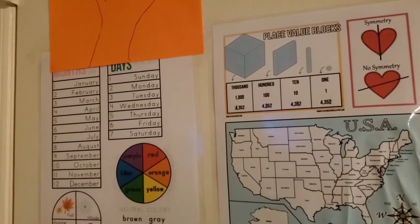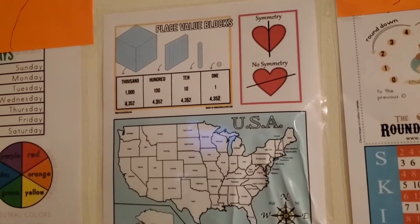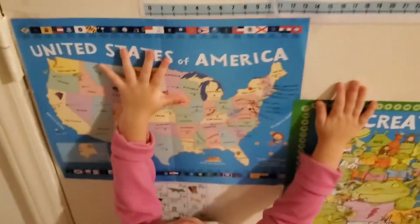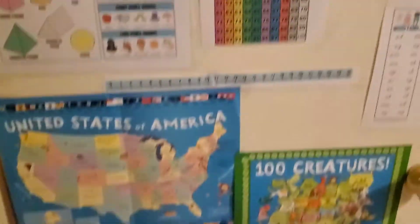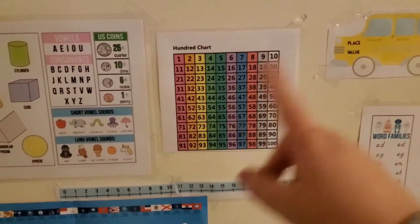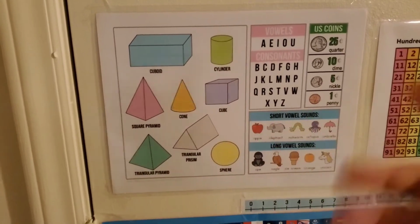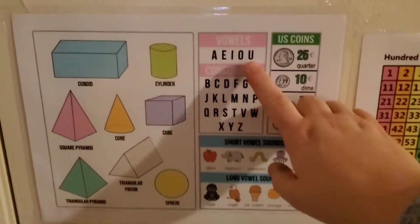But it's the days of the week, the months, the calendar, place value blocks, skip counting, place value, little bus, states, and then we have 100 creatures. These came in their books. A little strip to count, word families, 100 chart, and then shapes and their vowels and consonants has come in handy.